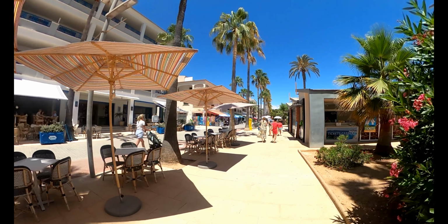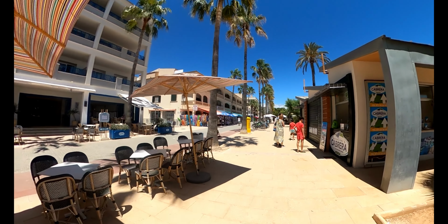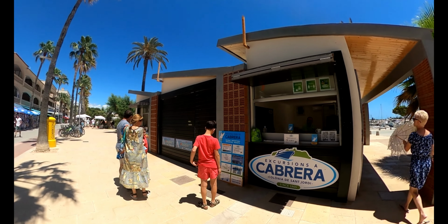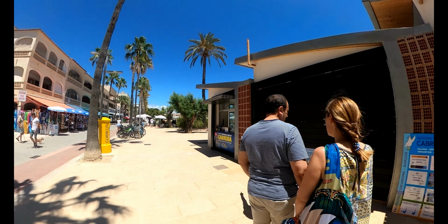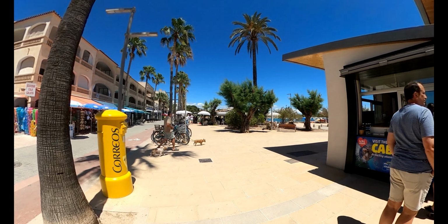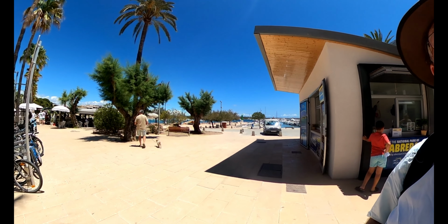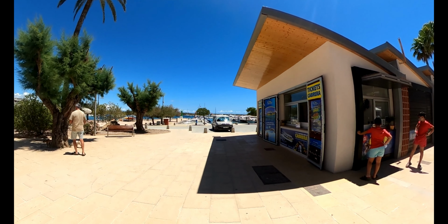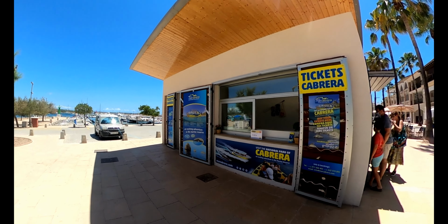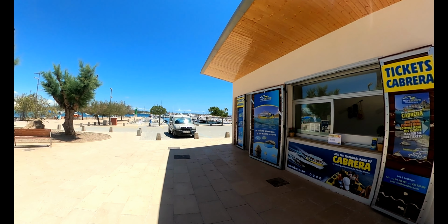I seem to remember coming here one day, asking about the trips to the Cabrera. And we ended up buying the tickets, and then we had to come back the next day to actually do the journey. It's quite a long trip backwards and forwards. Looks as though there are actually different places offering these trips as well, so it's not just one company.